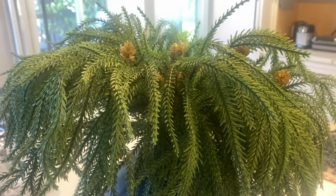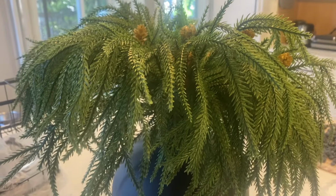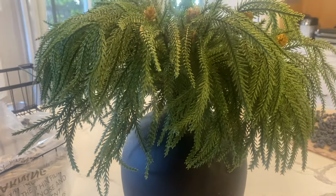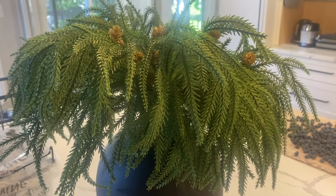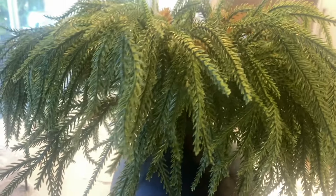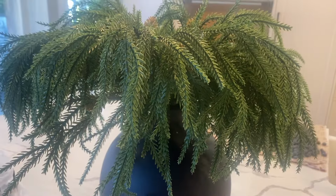The Norfolk pine branches from Temu are absolutely awesome. They have such a realistic and high-end look, perfect for adding a touch of greenery to your home at Christmas. If you love this look, you'll be thrilled to know that Temu also carries matching garlands and wreaths, so you can create a cohesive and beautiful display throughout your space.